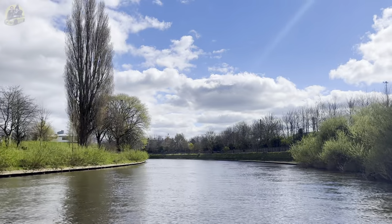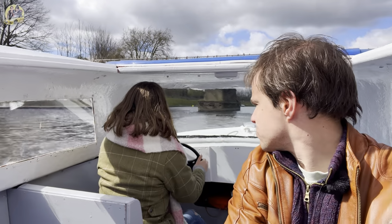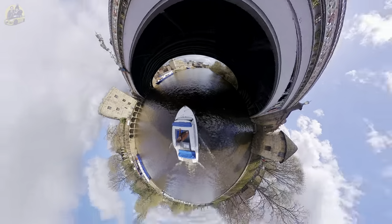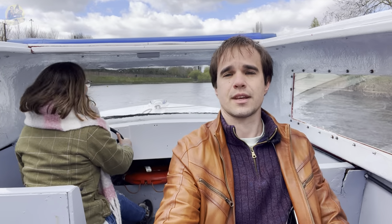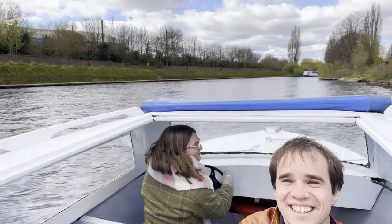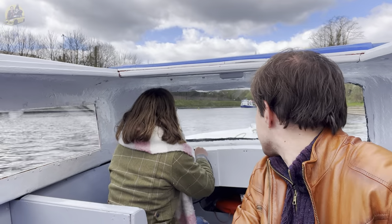Pretty along here, though. How are you doing back there? Or up there? Just navigating this bridge. Yeah. So I'm going to do eyes on the river. This was not going to be part of our York trip. Oh, big boat. Big boat. This was not part of our York trip. Definitely recommend it though, it's great fun. It is great fun. Really good fun. Bloody huge!